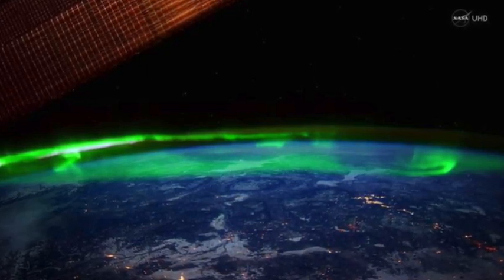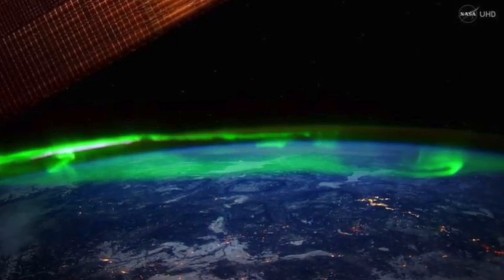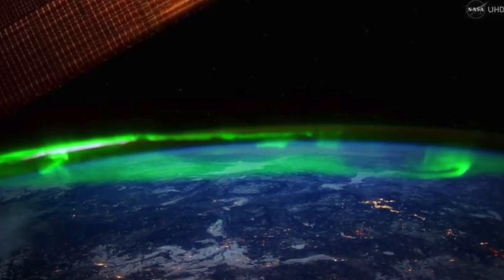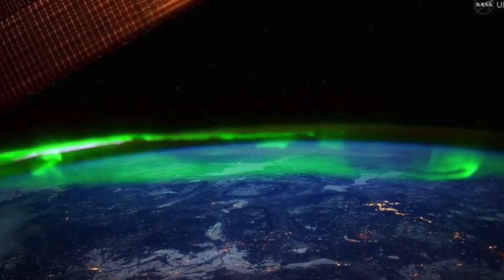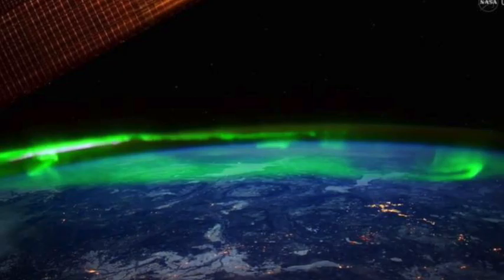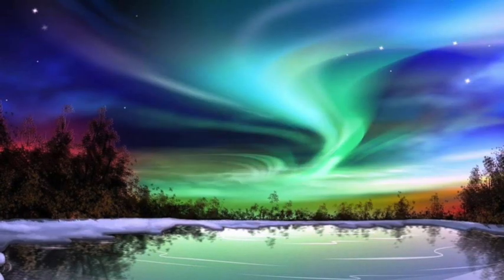The Northern Lights are bright dancing lights of the aurora that are actually collisions between electrically charged particles from the sun that enter the Earth's atmosphere. The lights are seen above the magnetic poles of the northern and southern hemispheres. They are known as aurora borealis in the north and aurora australis in the south.